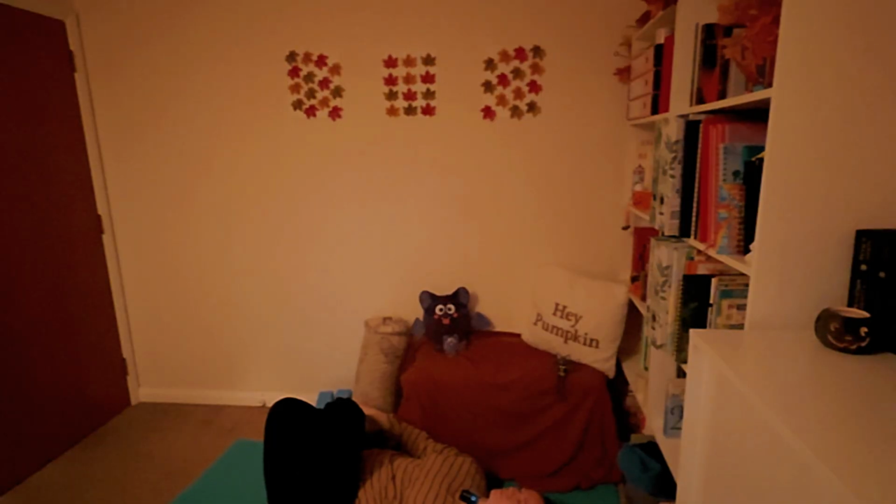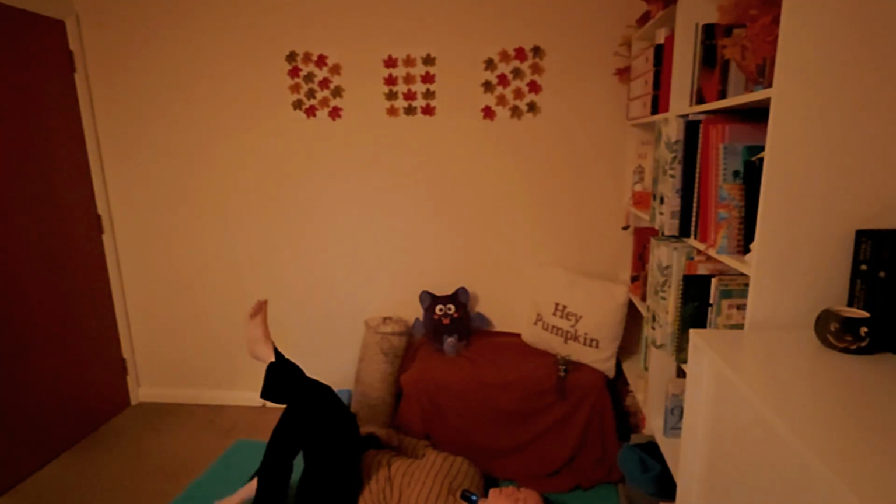Really nice. Maybe just snuggle the shoulder blades a little bit and just feel expansive energy in the heart. Nice opening in the hips. Gently release and come to the other side.